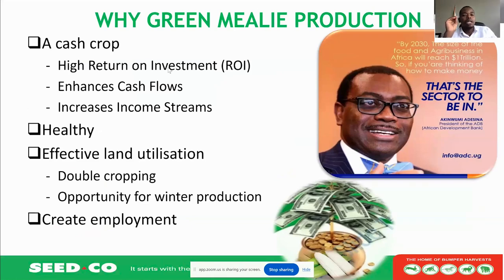Why do we have to get into green mealie production? The return on investment is relatively high if you do it correctly. It enhances cash flows at the farm, increases the income streams, and it allows double cropping. Someone could have planted, say, tobacco. Right now is the moment whereby you can establish your green mealies on the lands from which you have removed your tobacco. It's also an opportunity to have your winter cropping. Some can produce their green mealies right now and have their winter cropping later, and it creates more employment.